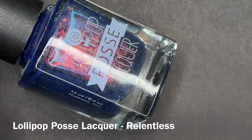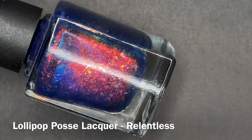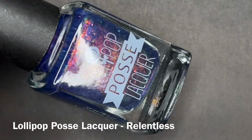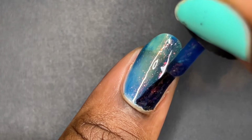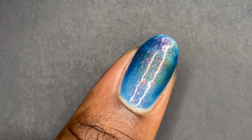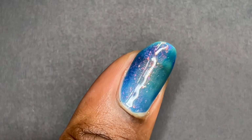Next, we have Lollipop Posse Lacquers Relentless, and this is rebranded to Garden Path Lacquers. So if you are recognizing the bottle, you're not crazy. So this one is giving me the Femme Fatale vibes, and these two polishes actually came out in the same month, so I'm not really sure what I was thinking buying both because they're so similar.